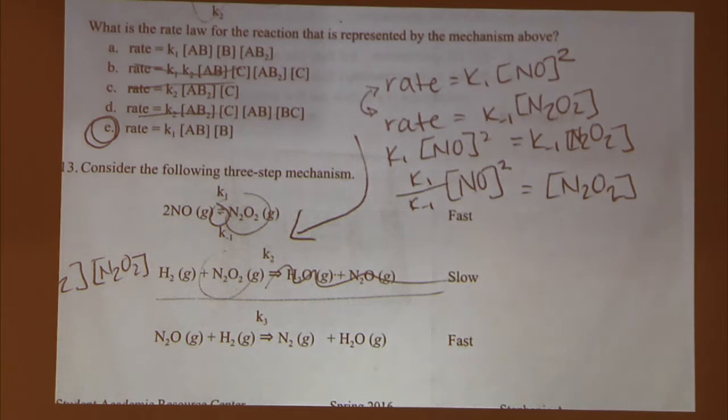We choose the slow one because you're only as fast as your slowest reaction. It's one of those sayings: you're only as strong as the weakest link, or you're only as fast as your slowest reaction.